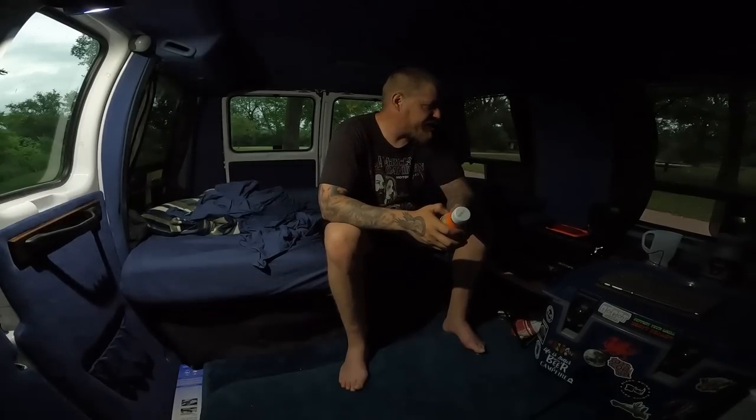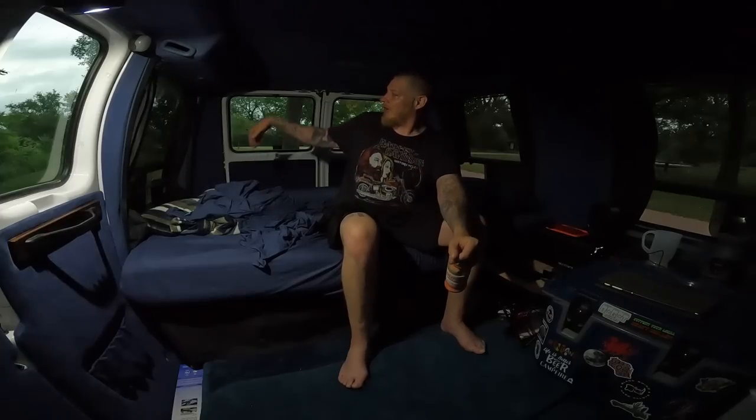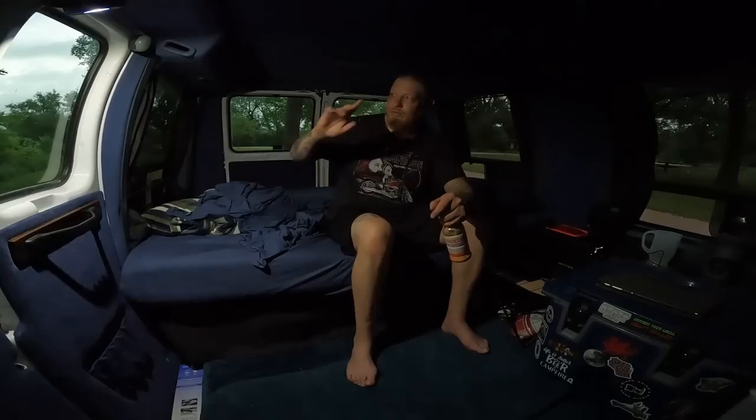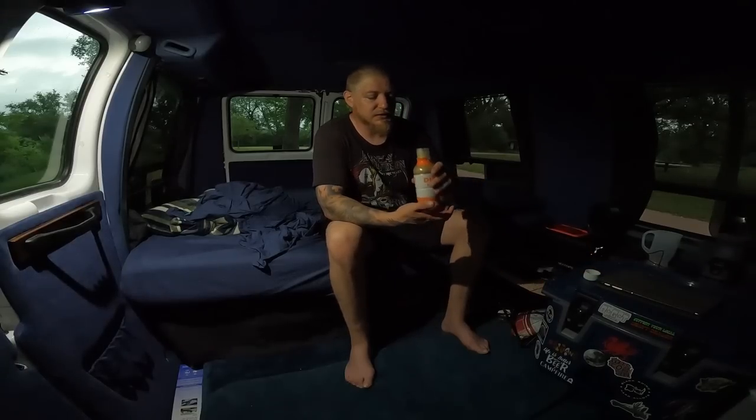That might be the next install. It doesn't really help me though, because there's no screens on those windows, so I'll have to fashion something up myself. But that whole thing popped out, and it does pop out probably about 2 inches on the bottom. You know, way more airflow in here, I'm sure. And if I can get ones for these side doors too, that would be amazing.